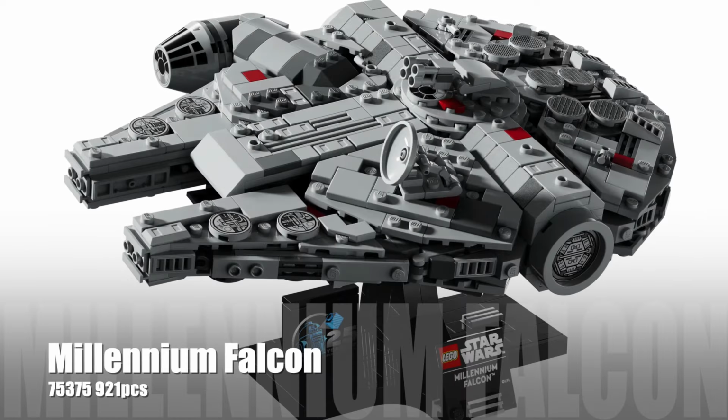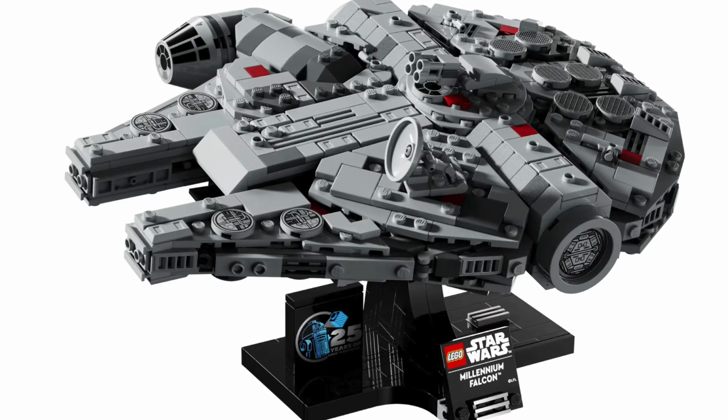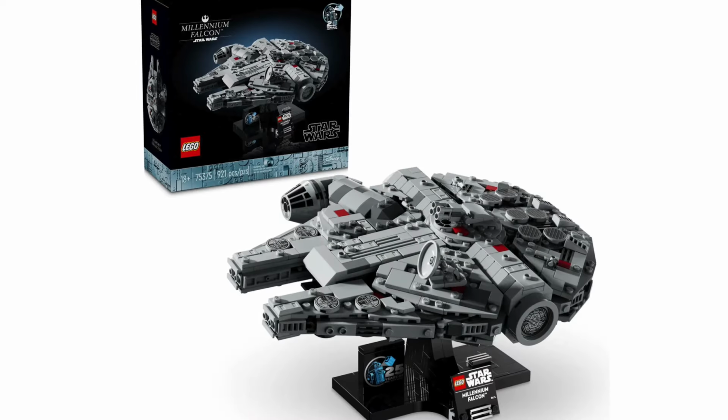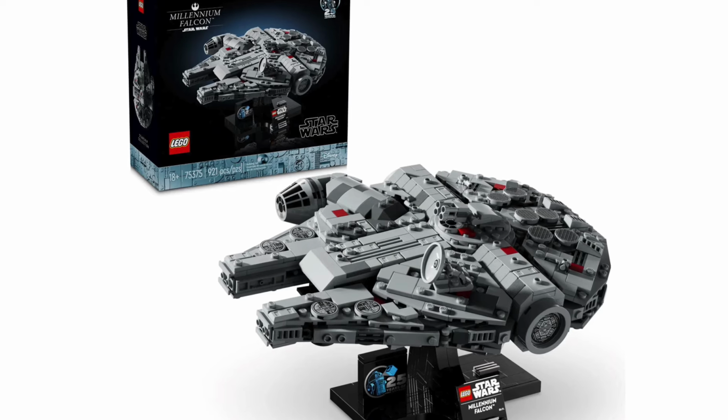Starting off with the most expensive at $85, and in my opinion the least interesting set, is the Millennium Falcon. This one is very detailed, a lot more of an improved version from the one we had last time, which was back in 2012 or something like that. This one's phenomenally better. I love it.